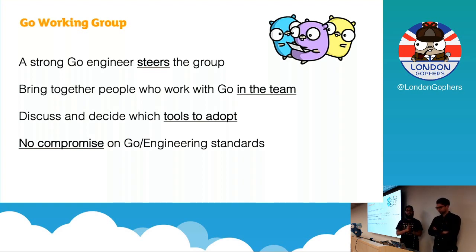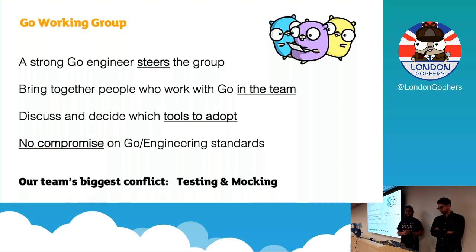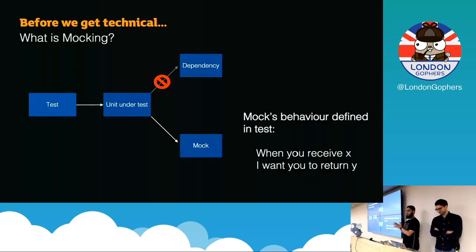How it runs is a strong Go engineer will lead the group, lead the meeting in our team, and we don't compromise on engineering standards or Go best practices. So for us, our biggest conflict was around testing and Go mocking tools, which we will talk about in a moment.